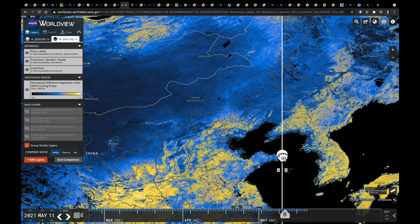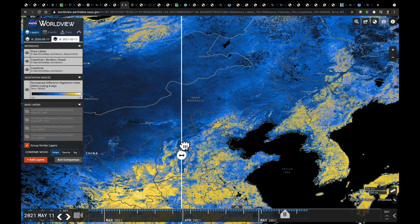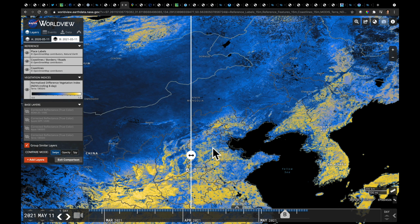This is 2020. This is 2021. And I know it's subtle, but if I go back and forth here, we do start to see some differences from a year ago to this year. If I had to paint it with a broad brush, I would say I see less of the bright colors, indicating that maybe this crop doesn't look as great as it did last year at the start.